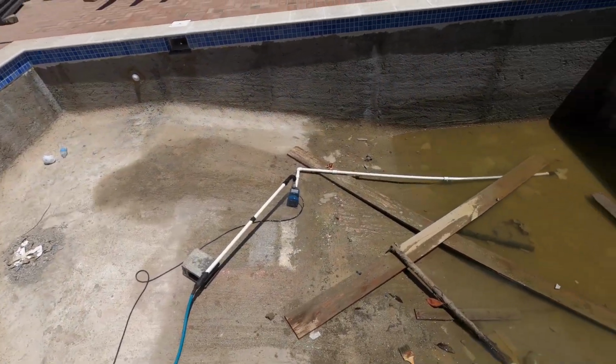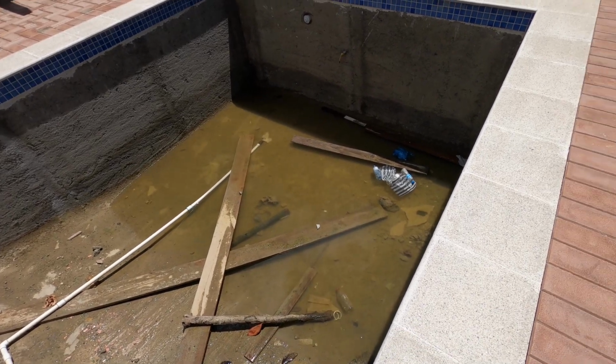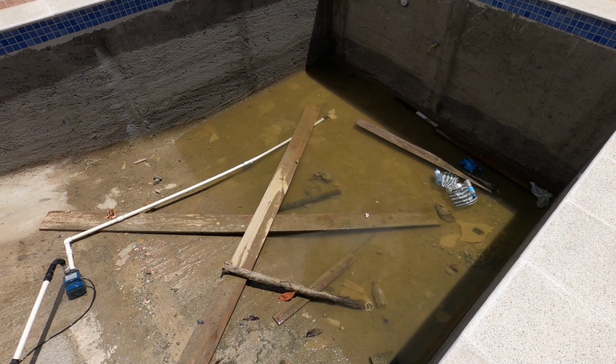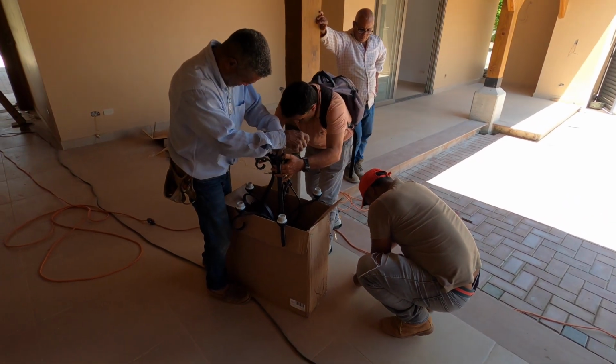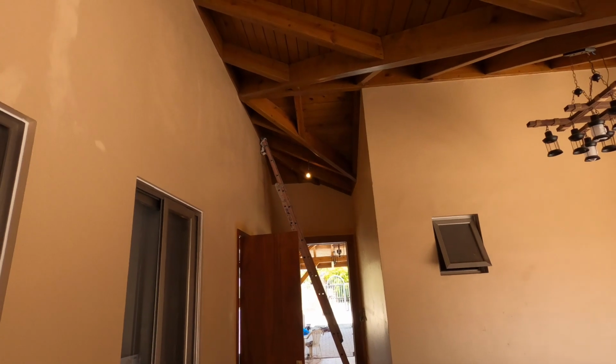There's some real progress. Looks like they're draining the pool so the plumber can do some work on it. I know there's a drain down there somewhere. That round spot's a drain, so he's got to clean all that up before we can do some more work on the pool. Putting together the chandelier for the entry where that bulb is.